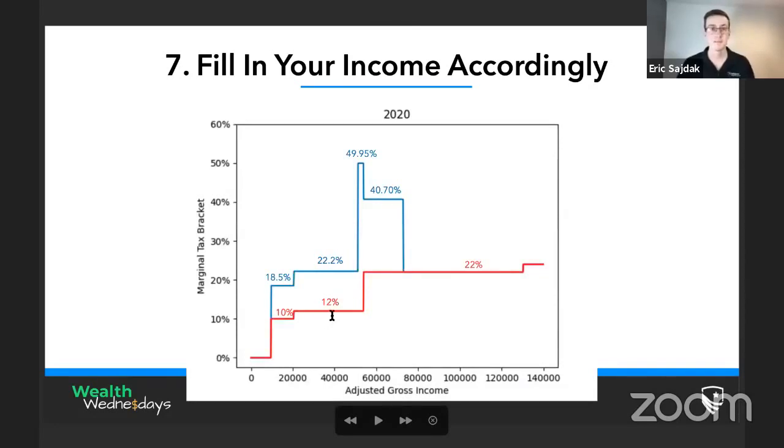So again, the reason being is because if we're right on the doorstep of being taxed at 49.95% or 40.7%, we want to know that we do not want to fill in that income with IRA assets. We want to fill in that income with Roth assets. And again, you might even want to fill in with Roth assets over here. Again, it depends on what your situation looks like and what RMDs are going to look like later. You might be here right now in the 12%, 22% bracket. RMDs might be significant enough they push you over here. That is bad news.